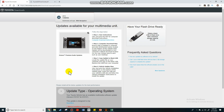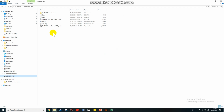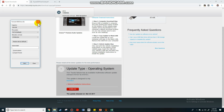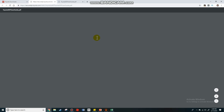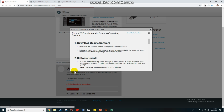So now that I see there's an update, I want to make sure that my flash drive has memory, so I simply am going to format it. Now this won't be an option if you have lots of valuable data on there. I do not. This is pretty much empty, so I'm going to format my flash drive to make sure that nothing's on it.